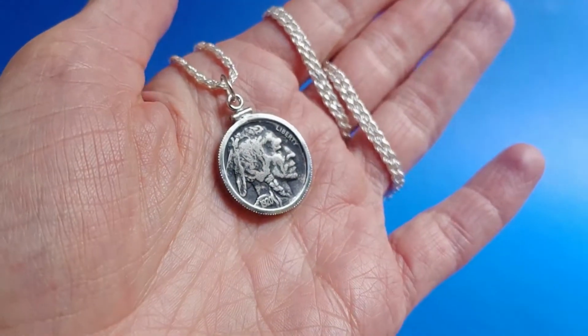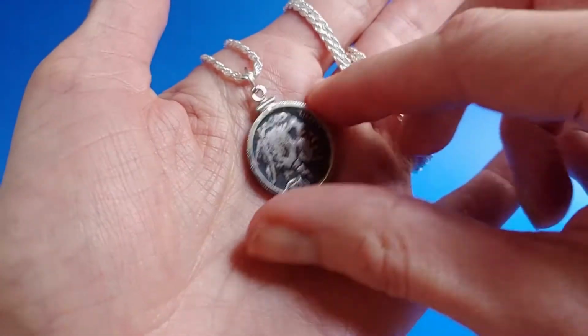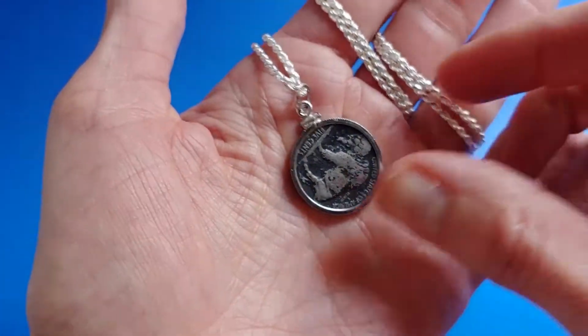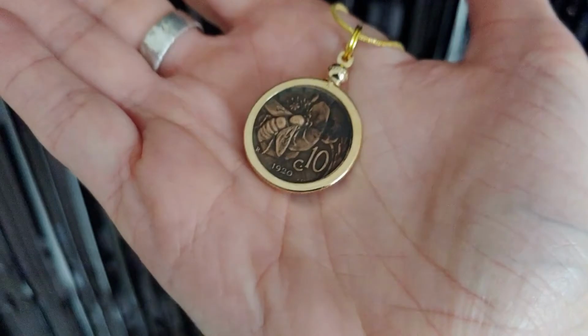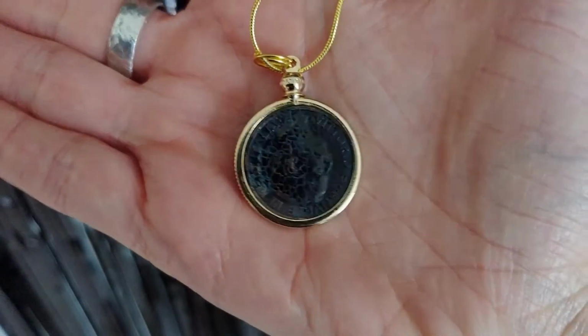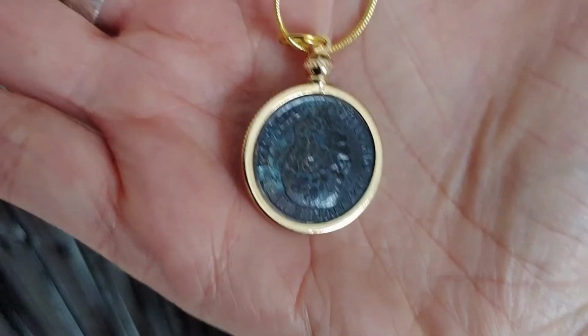This is a 1920 Indian head nickel coin pendant necklace. This one has some beautiful dark toning. This is a 1920 Italian 10 centimes. It's got a cool bumblebee on it and a unique finish on the back.